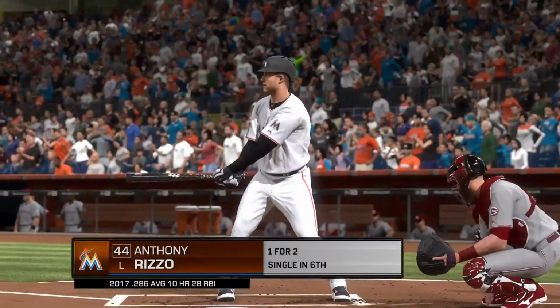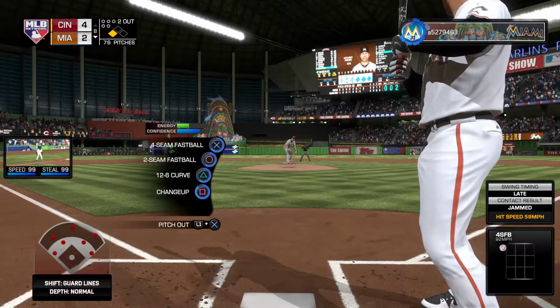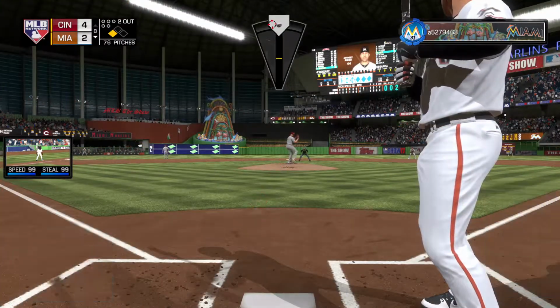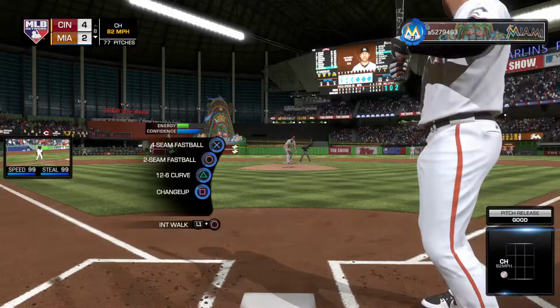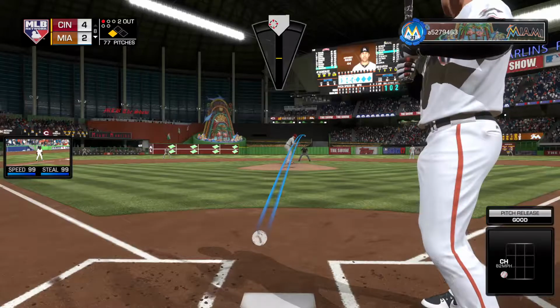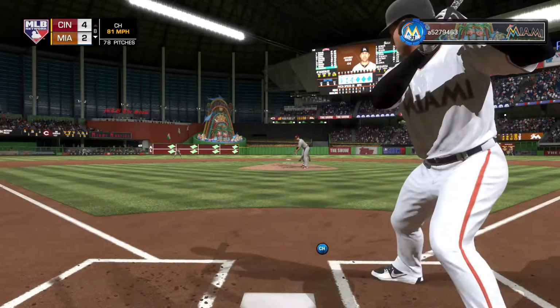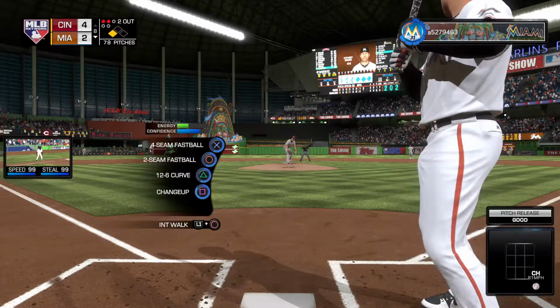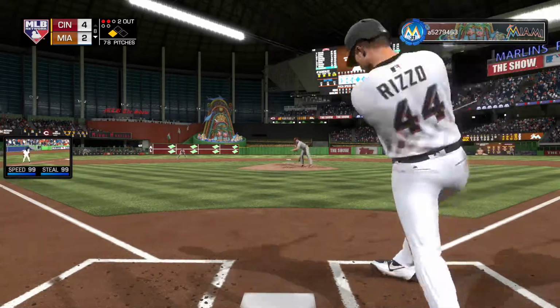Settling in now, Anthony Rizzo. He enters this at bat 1 for 2 with a walk. And this is taken outside for ball 1. With the runner on third, 2 outs, base open, and a good hitter at the plate, you have to be smart and not give in. If you walk this guy, so what? It's a lot worse if you give him a ball that he can hurt you on.